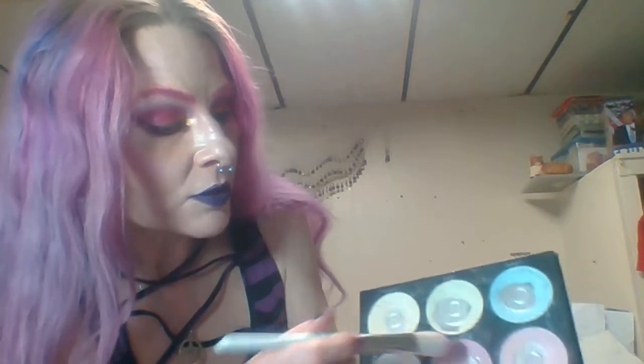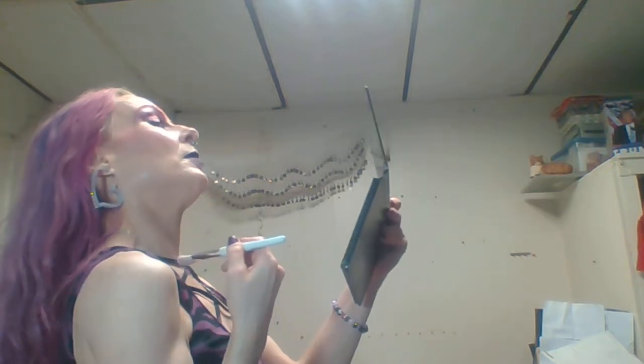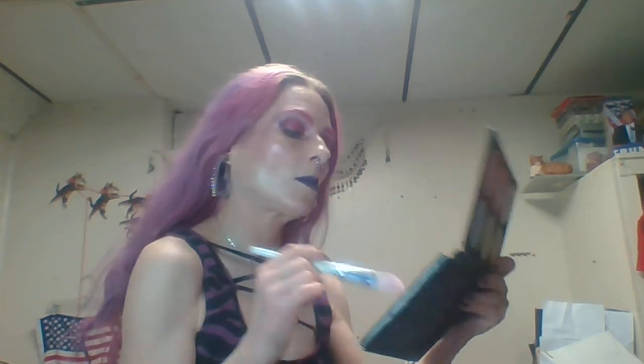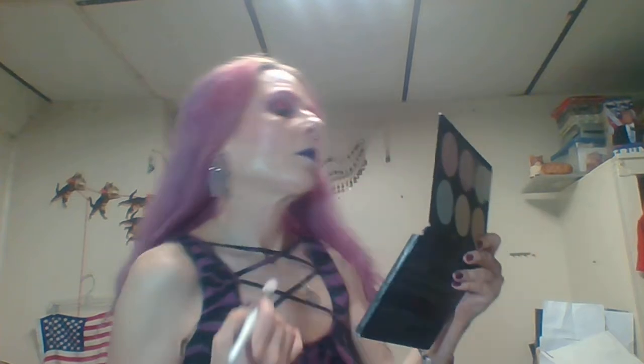Taking the same color I used, this pink, and then you can go right where, you know what, I'm going to have to use a decent mirror for this. I dropped that. Okay, get a decent mirror and find your collarbone. You see what I'm doing? See?